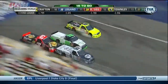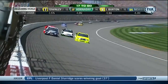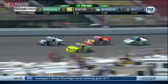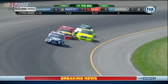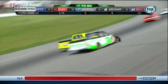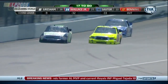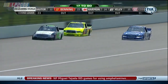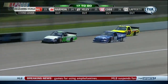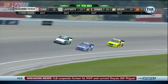Big run by the 88 of Matt Crafton down to the bottom of the track, trying to go by 3 trucks through the trial and just doesn't get by Joey Coulter, and now that outside line starts to move again. Oh, and Crafton wiggles up the hill, loses his truck, and is able to hang on to it, but all that gain lost. What a run he had off of turn number 4, but then lost it all at the bottom of the track. We had Ty Dillon pushing his former teammate, Joey Coulter, to prevent that pass from happening.